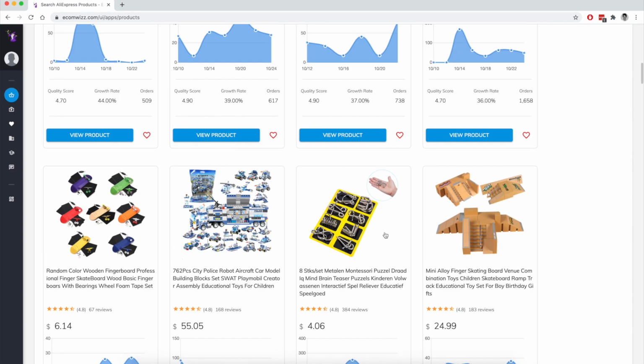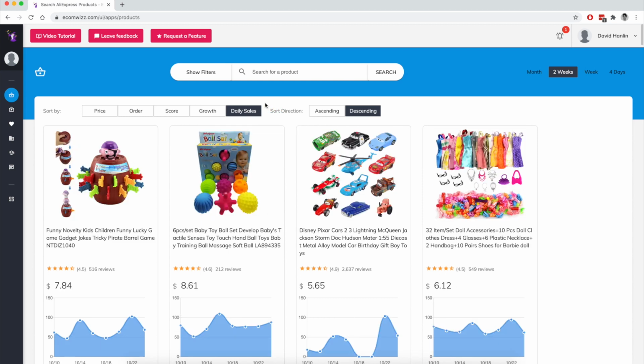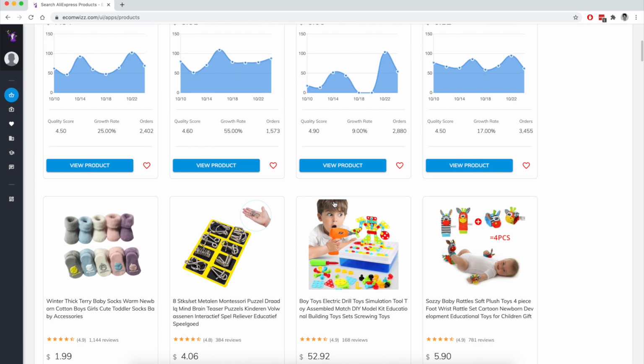So again, there's a lot of different ways you can use this. You can sort even more by that. You can sort by daily sales if you want to see what on earth is selling a ton right now. So this is already selling a bunch. So this could be a cool one. That's cars, copyrighted, so wouldn't go for that. But yeah, I mean, you get the picture.